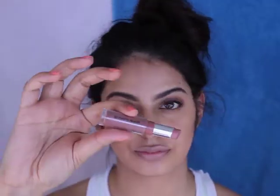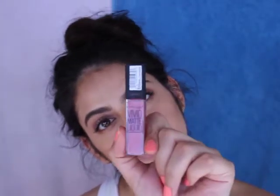I will take a break from highlighting my face and go ahead to do my lipstick. It's the same shade that I used for my blush, and I will coat it using the Maybelline Vivid Matte Lip Shade in the color Nude Flush. I have been absolutely loving this shade lately, and I just coat it up.